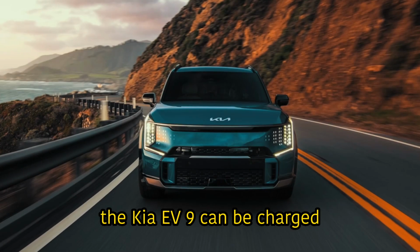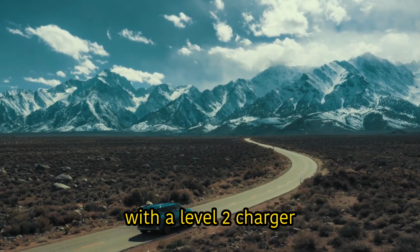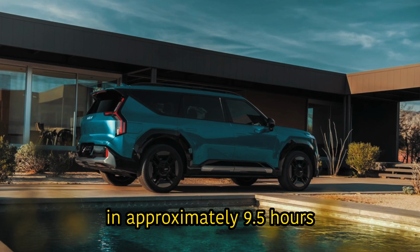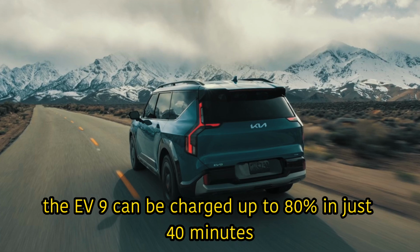The Kia EV9 can be charged using a standard Level 2 charger or a DC fast charger. With a Level 2 charger, the EV9 can be fully charged in approximately 9.5 hours. With a DC fast charger, the EV9 can be charged up to 80% in just 40 minutes.